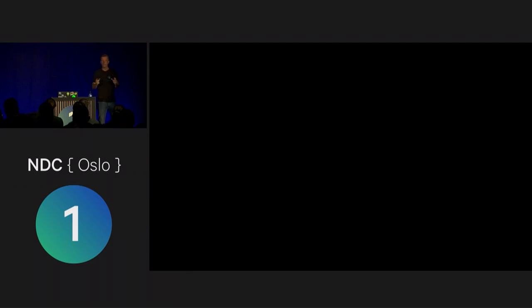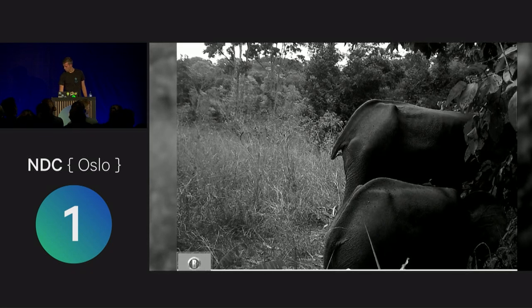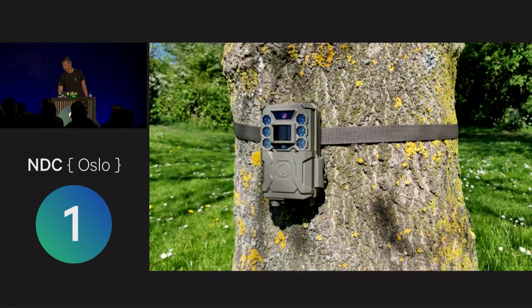So, what were we doing in Africa? At some point in time, we were talking to rangers, the people in the field protecting the elephants. And they were telling us that they use camera traps. I think I have a slide of that. Yes, so these are skinny elephants, as you can see. They're very hungry, so that's why they break into plantations. And this is a camera trap.